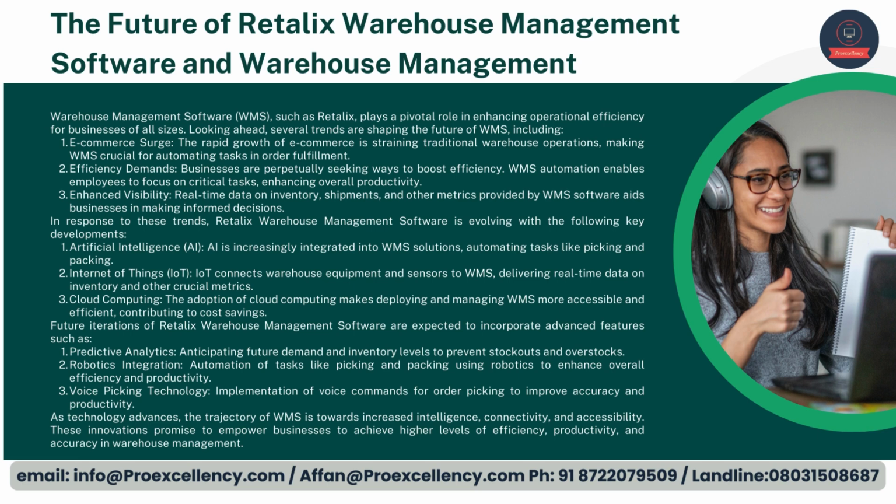Future iterations of Retalix Warehouse Management Software are expected to incorporate advanced features such as predictive analytics, anticipating future demand and inventory levels to prevent stockouts and overstocks. Robotics integration: automation of tasks like picking and packing using robotics to enhance overall efficiency and productivity.